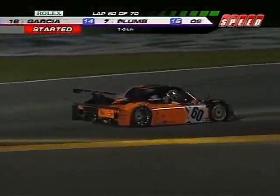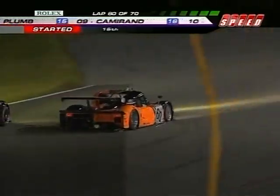Problems for Oswaldo Negri here. Front right damage. Flat tire, I think, is all that there is. I'm not sure from what yet. Rim is damaged, Dorsey, like you might have clobbered someone.